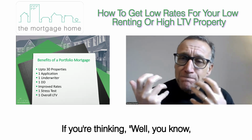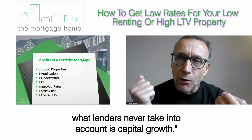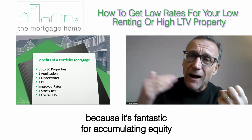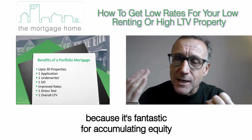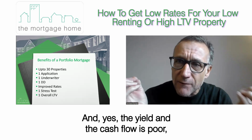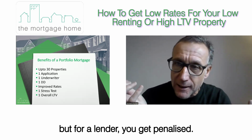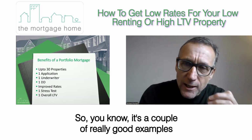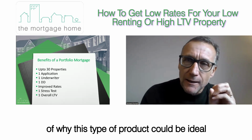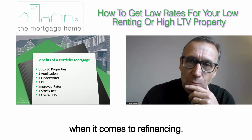If you're thinking, well, what lenders never take into account is capital growth. So you might be keeping hold of certain properties because it's fantastic for accumulating equity and the capital growth. And yes, the yield and the cash flow's poor, but maybe that's not a priority for you. But for a lender, you get penalised. So it's a couple of really good examples of why this type of product could be ideal if you have those 2 sort of challenges when it comes to refinancing.